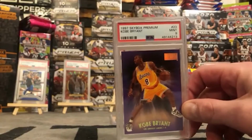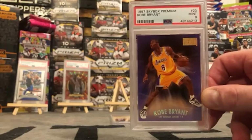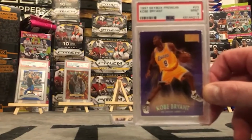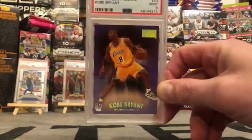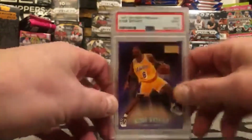I'm stoked. I had no idea what to expect. This is a card that's 23 years old. I had no idea what I could possibly get, because it just came from some old guy in Maine, and then it got transferred to someone and someone. But you know what? Well, that's what. Kobe Bryant.